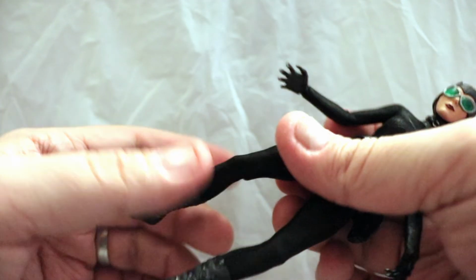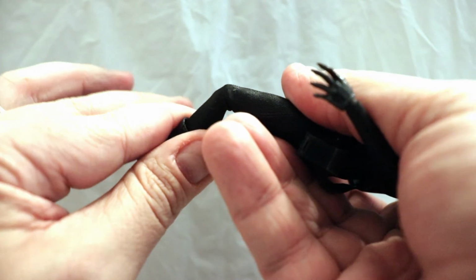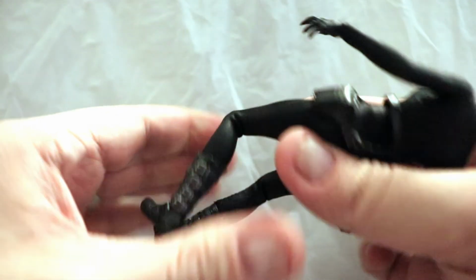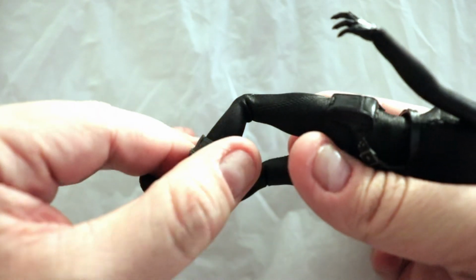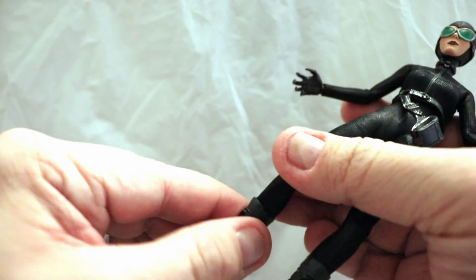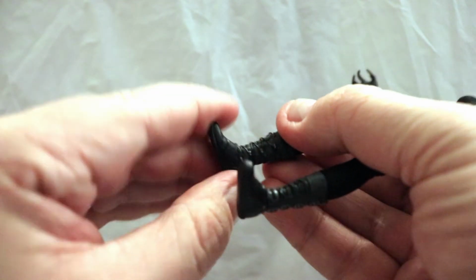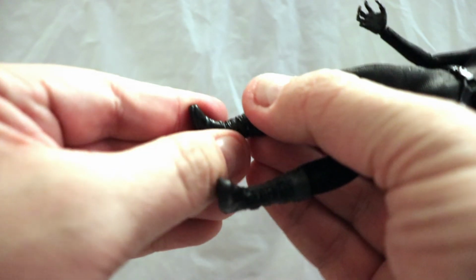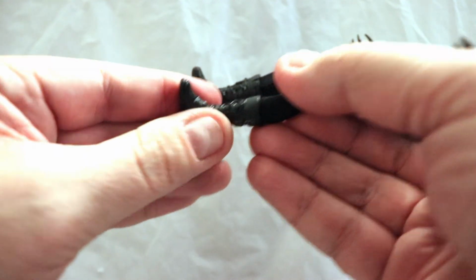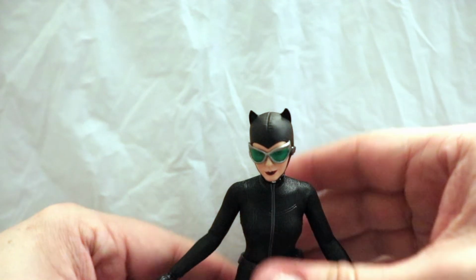Here's where it gets tricky, and I don't want to break it. I'll show you on this knee. They go about that far. I think it could go a little bit more, but I'm not risking it again. She does have top of the boot rotation, and she does have up and down on the foot and not great ankle articulation. So she's very weak in the articulation.